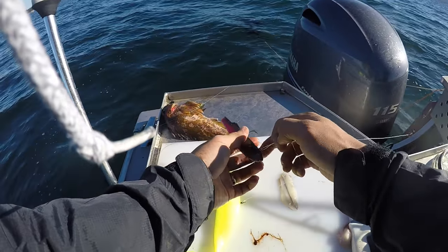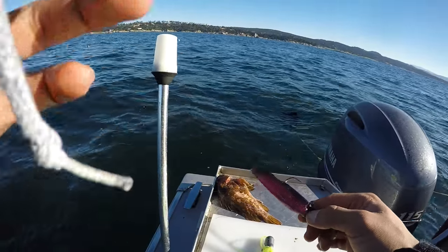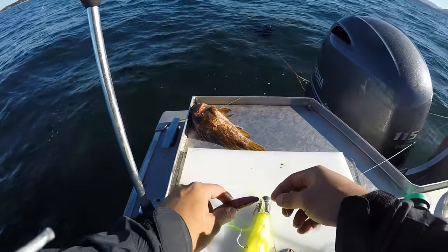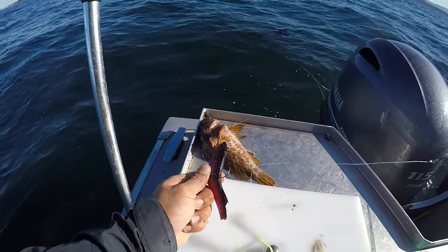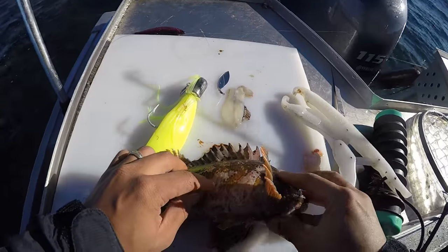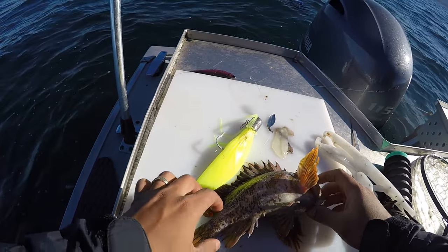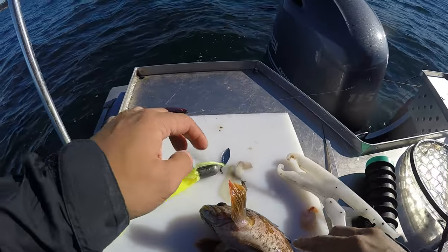It destroyed me. Tangled up all my lines. Chewed up my swim bait. Tail's gone, eyes are missing, and I have this fish on this swim bait. And I don't know if you guys can see it, but there's a lot of teeth marks just running down the entire side of his body, both sides.